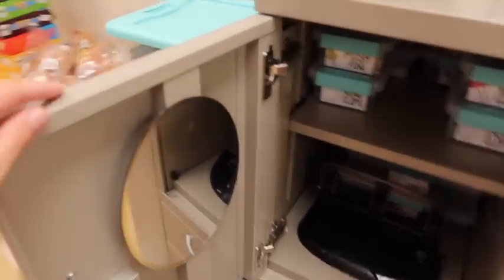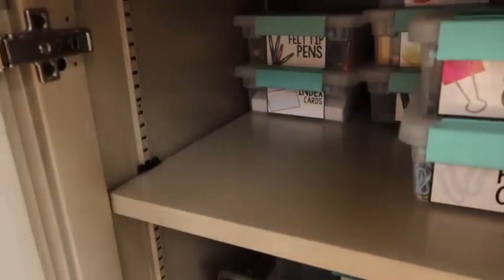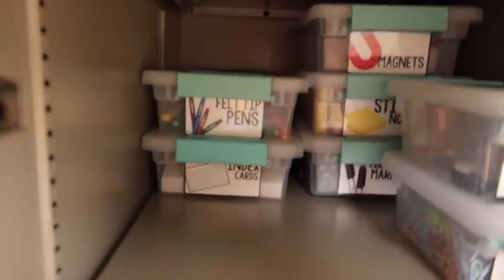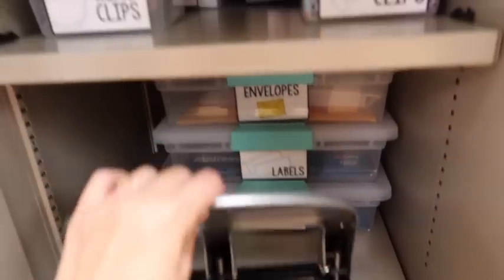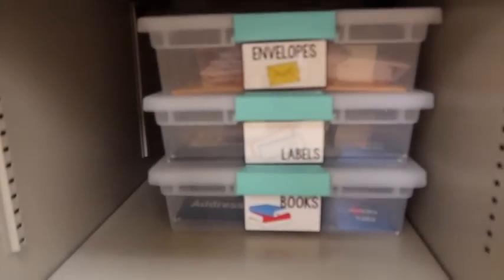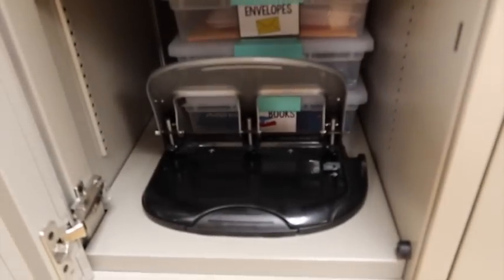They're amazing. So I have a little mirror in here. Hello. And then I've got kind of 2 rows of stuff in here. So as you can see, there's 2 rows of those longer bins and then 4 shorter ones in the front, and then some longer things in here with my 3 hole punch that I love.